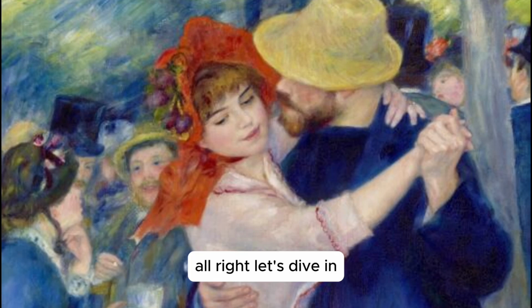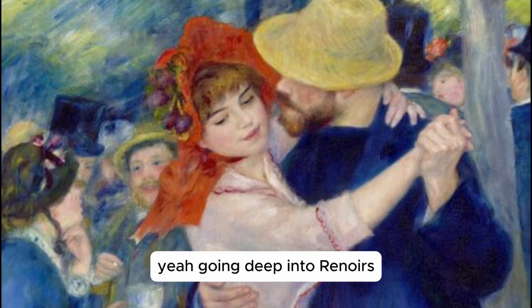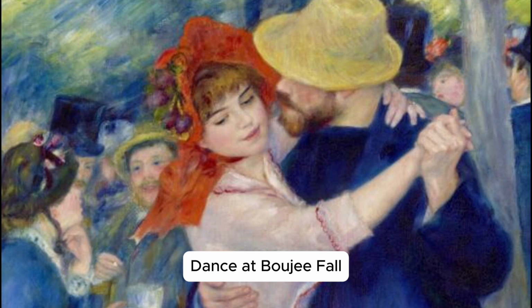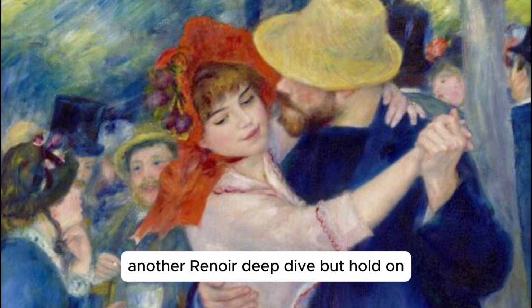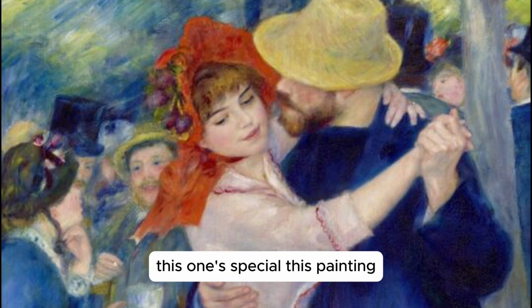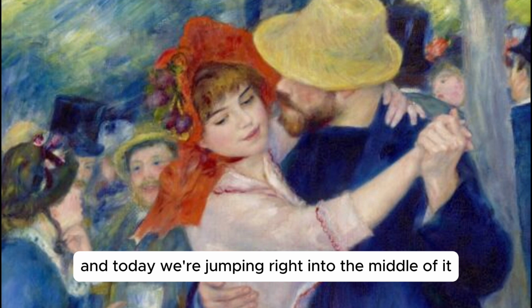All right, let's dive in. Today, we're all about Impressionism, going deep into Renoir's Dance at Bougival. It's one of those paintings so lively you can practically feel the energy. Now, I know what you're thinking, another Renoir deep dive. But hold on, this one's special, this painting. It sparked some serious debate among art historians, and today, we're jumping right into the middle of it.